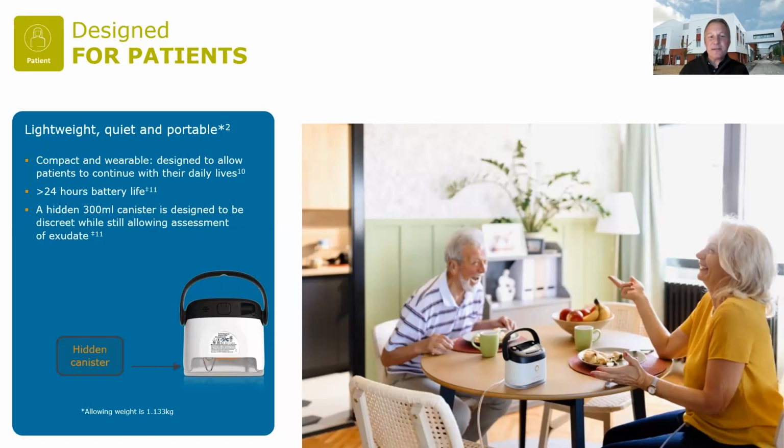So this is really what we've done to help this pump to be designed for our patients and for their everyday life. These are some of our claims as well to make this device compact, wearable, portable. One of the most important things as well we've done is to try to give it a really good battery runtime. So we have 24 hours battery runtime on this device, which means it gives them freedom to take the device out of the home and not have to worry about recharging it.